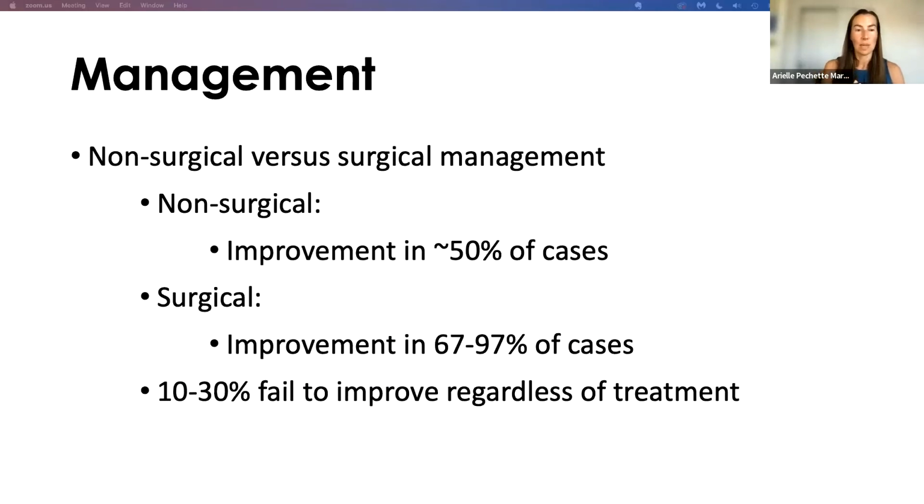So what about management? So non-surgical versus surgical management. This study that this was based on is a little bit older now, but non-surgical management had improvement in about 50% of cases. Surgical management had improvement in like 67 to 97% of cases, and then about 10 to 30% failed to improve regardless of the treatment.